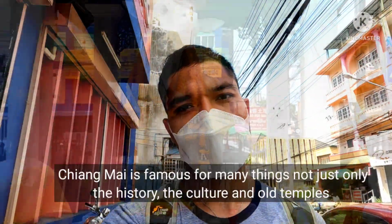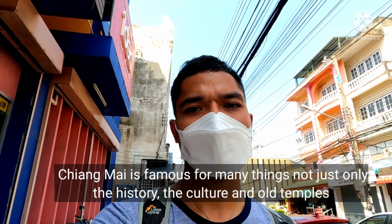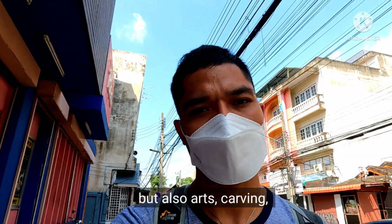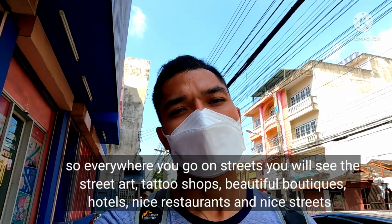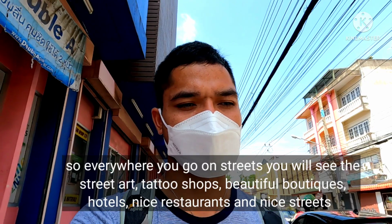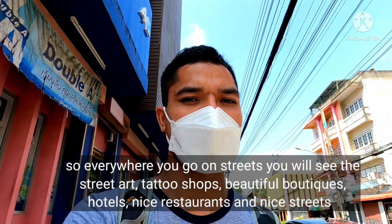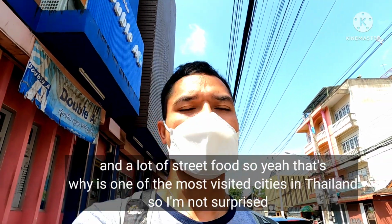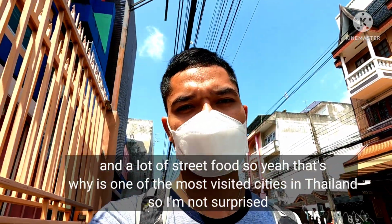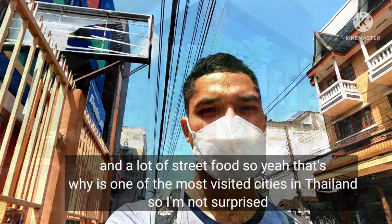Chiang Mai is famous for many things, not just the history and culture and old temples, but also art and carving. Everywhere you go on the street, you will see the street art, the tattoo shops, beautiful boutiques and hotels, nice restaurants, nice streets, and a lot of street food. So yeah, that's why it's one of the most visited cities in Thailand, so I'm not surprised.